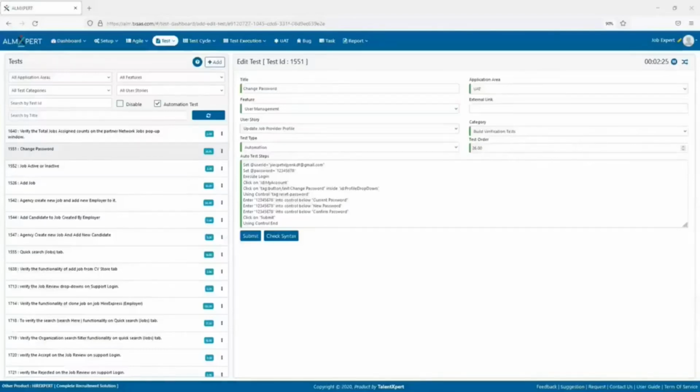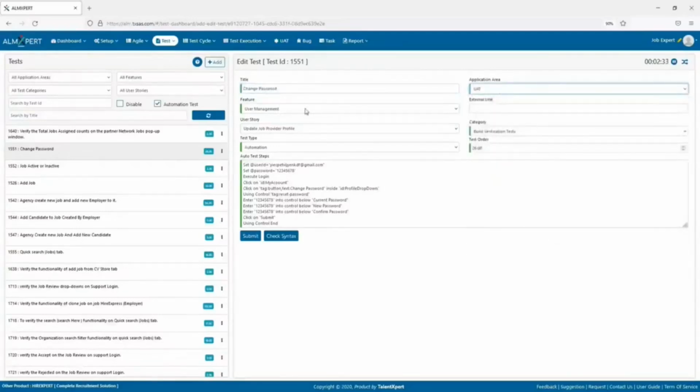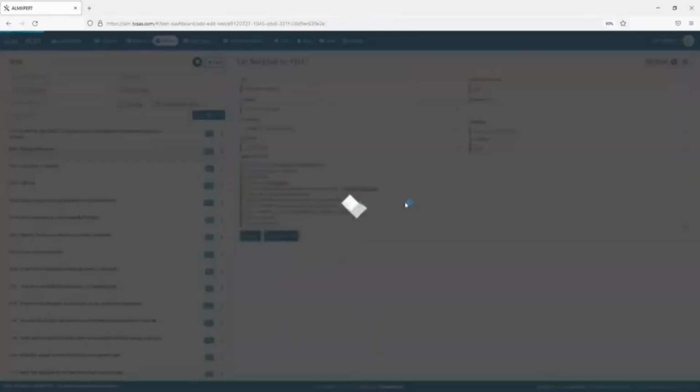You can write an automated test on the Manage Test page. On Manage Test page, click on Add button. Enter title, application area, feature, user story, category. Under test type, select automation. Write test steps using TestNinja syntax. Click on Check Syntax to check test syntax.